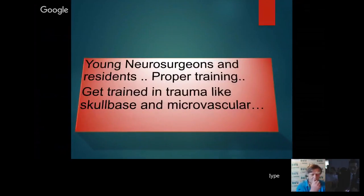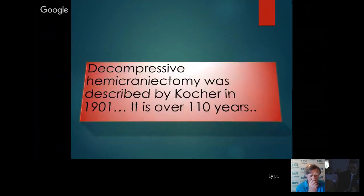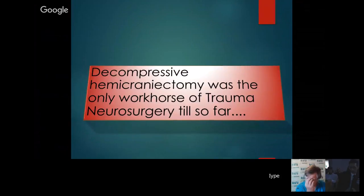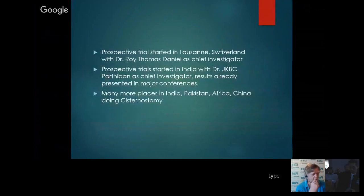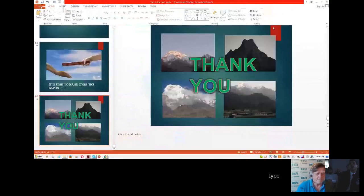So we have scientific principles now. We know what CSF shift edema is now. Please, all of you, go through these papers and see whether it is practical. Decompressive hemicraniectomy was the only workhorse of trauma neurosurgery so far. Time to hand over the baton. Thank you.